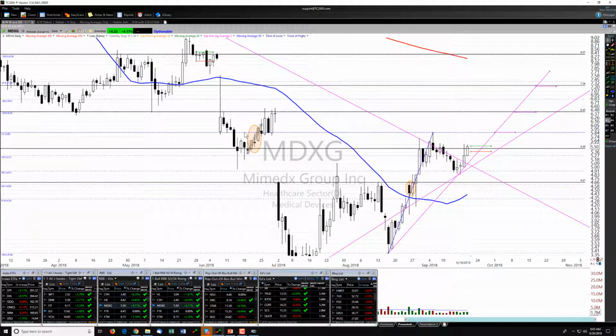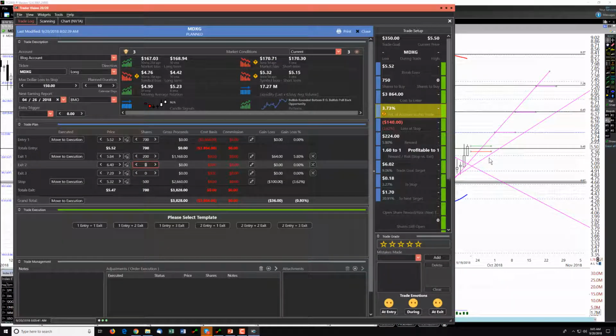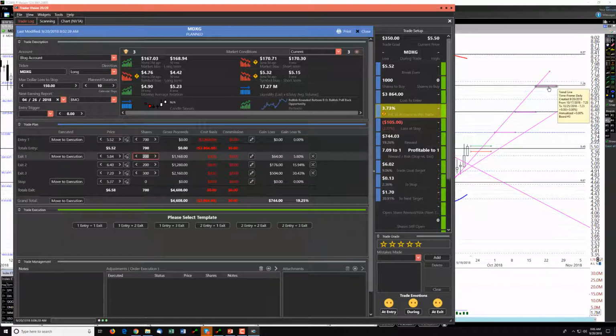Because I can't see ignoring that potential resistance. So if I move that up to 537, that would get us our 2 to 1, and selling another 200 shares at that second target would get us to 4 to 1, picking up 16% on that second piece, and then the last 300 shares at the longer range target, which we'll be pushing to get into before the end of that month, 5 weeks that we have before earnings. And that would get us up over 7 to 1, making us a 19% trade, $744 of profit.